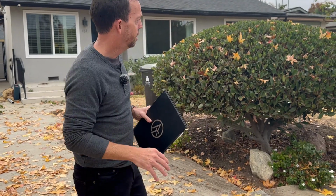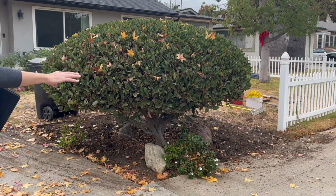Curb appeal is the most important thing, right? We want to get the front landscaping in the front of the house to just look perfect. Because when people pull up in their car, you want them to really fall in love with the house right from the get-go. So as you can see, we got the nice white picket fence.